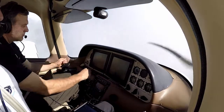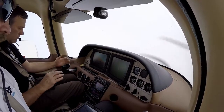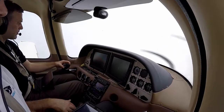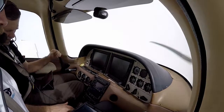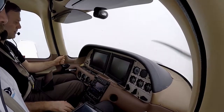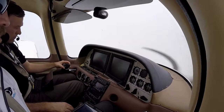Roger, maintain 6,000. Okay, so do we report entering the hold? Yep, we're established at 3,000 with request. Approach 39 Victor established in the hold at 3,000, request. 39 Victor, proceed direct the Okmulgee VOR and hold as published, then stand by. Okay, direct Okmulgee VOR, hold as published, 39 Victor.